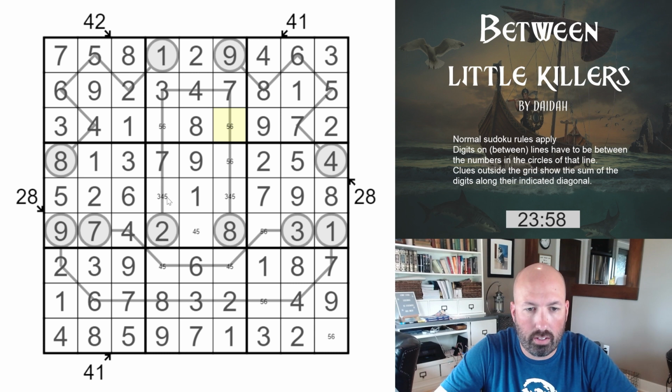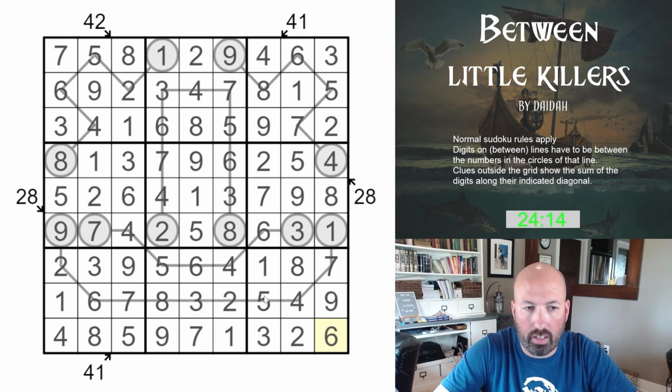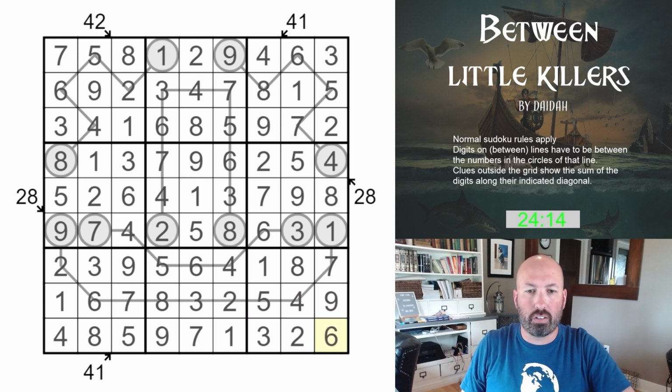And then these cannot be 5. So we have a 3, 4 pair giving us a 5 there and a 6 there. That gives us the 5 and the 6. That 5 is going to give us 4 and 5, which is then going to give us the 4 and the 3 in the middle. 5 here gives us that 6 and 5 and 6. And our timer turns green, which means we've got the right answer.